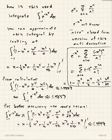So I've got e to the negative x squared written in the box off to the right on this screen. We have the first 5 terms written out: 1 minus x squared plus x to the 4th over 2 minus x to the 6th over 6 plus x to the 8th over 24. So you'd simply take the e to the negative x squared and replace it with the number of terms that you feel like you need to achieve the desired accuracy.